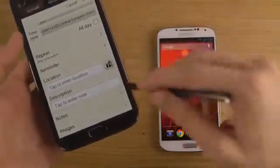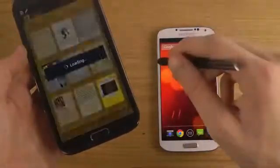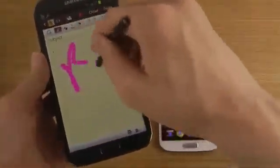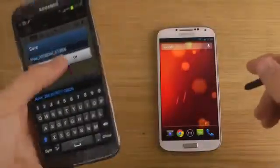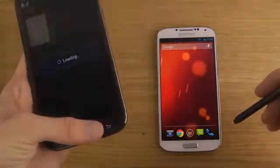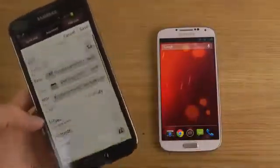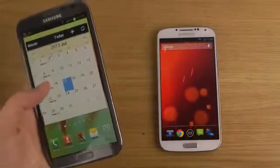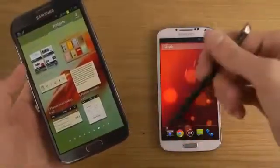And let's see here, notes, a new S Note. You can add different templates in here. Is it saved? Let's check that out. Okay, cool. So you can add notes there, so if you really want to go creative, you can. There are just so many features with the S Pen that of course I can't go over everything in one video, that would be insane.